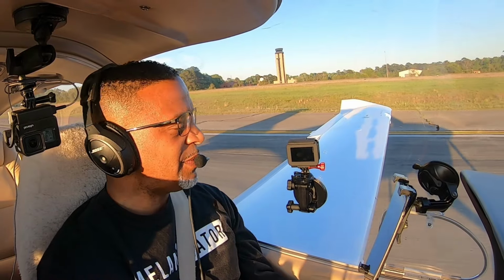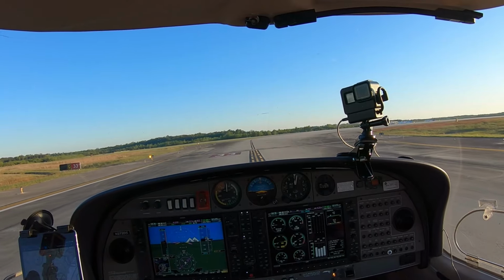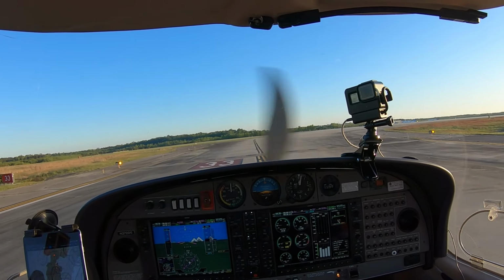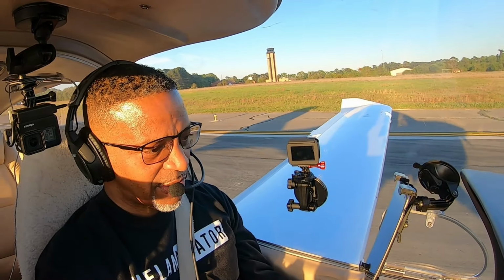Good evening, Charleston Tower, Diamond 272 Delta Sierra, at Golf, coming up on 33, ready to go. 272 Delta Sierra, Charleston Tower, fly heading 060, runway 33, cleared for takeoff.